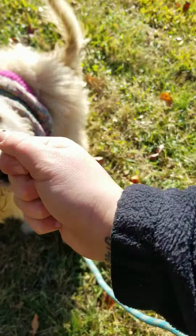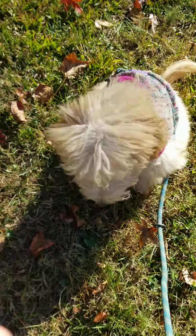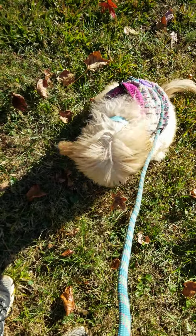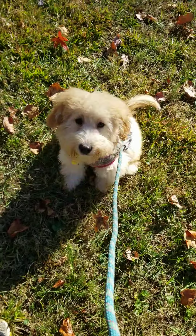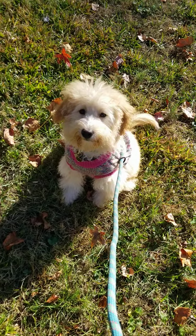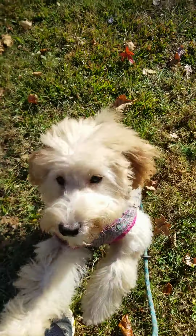Sit. Beautiful. Sometimes you have to bend down, like bend over to get closer to their nose. And that's fine. It's just kind of painful on the back. Hi, beautiful puppy. She doesn't know it, but I'm breaking treats apart in this pocket. Okay, you may know it with as much attention as you're paying to it. Oh, yes, you do know.